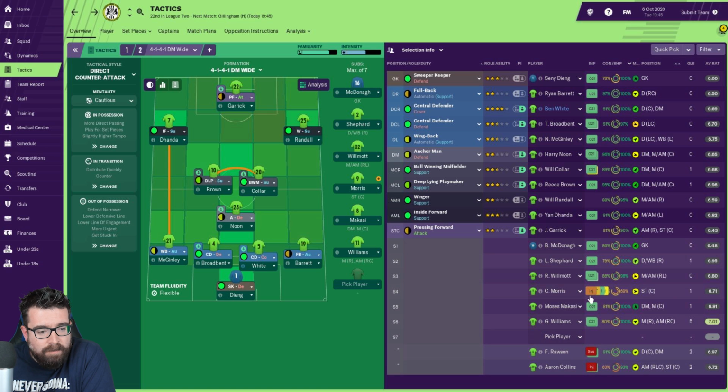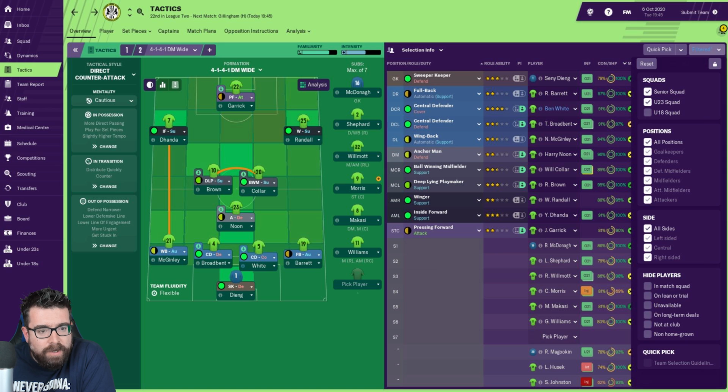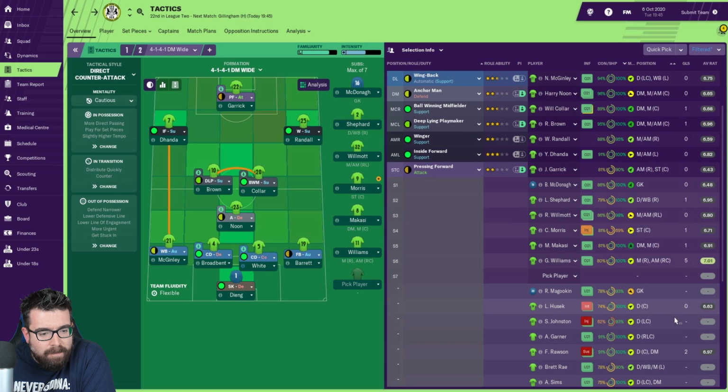Collins injured, Morris injured, best player George Williams, conditioning is awful. I don't understand why they're all so tired either. I don't know what coaching has been going on. Our goalkeeper's on 78% conditioning. It's all a bit of a mess. We haven't even got a 6th player to put on the bench. Hold on, what have we got in the under-23s? There must be somebody we can bring up to that bench.